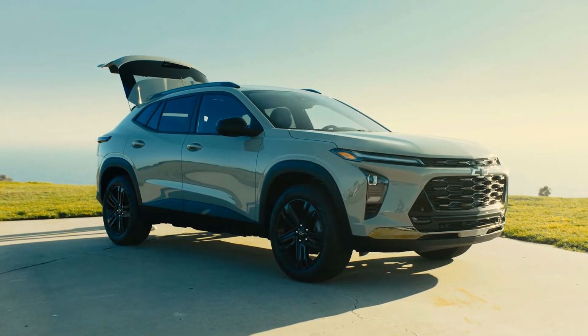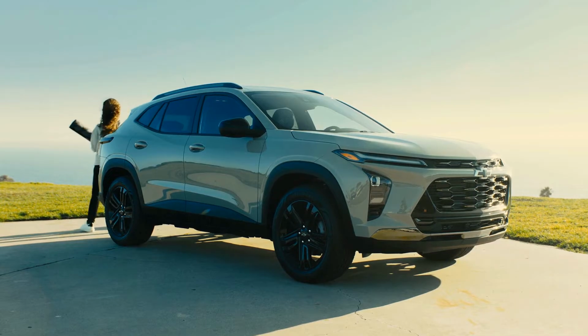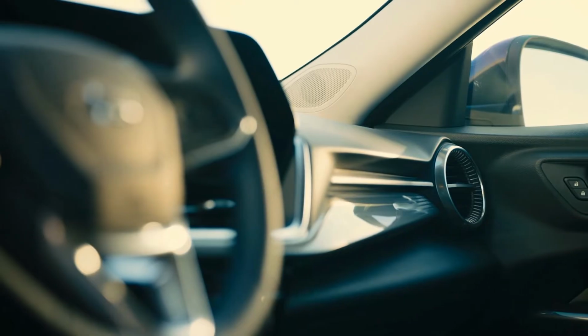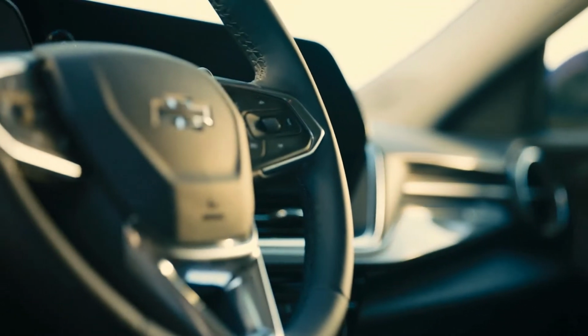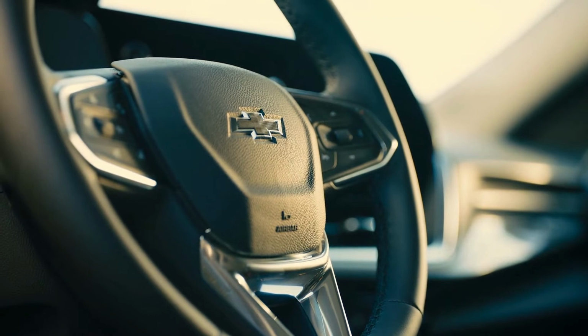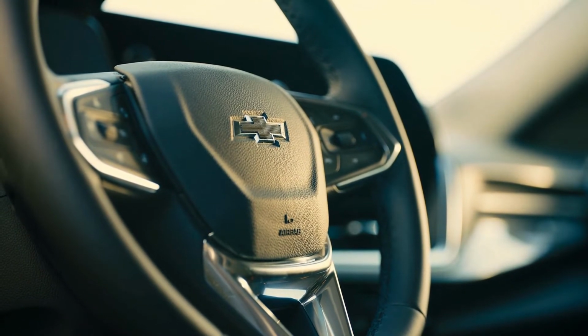The LT, 2 RS, and Activ are more advanced as they have an 8-inch digital instrument cluster and an 11-inch infotainment system. The models also have an automatic climate control system, a push-button ignition, and remote start, among other things. Furthermore, the 1 RS, 2 RS, and Activ trims have heated front seats and a heated steering wheel, while the Activ also boasts a powered driver's seat.